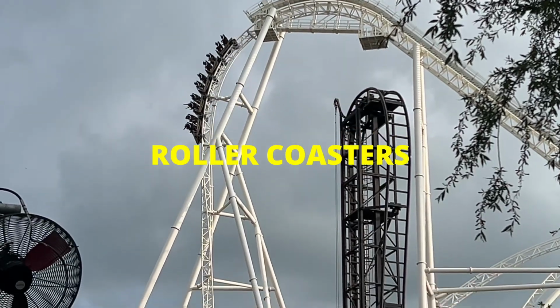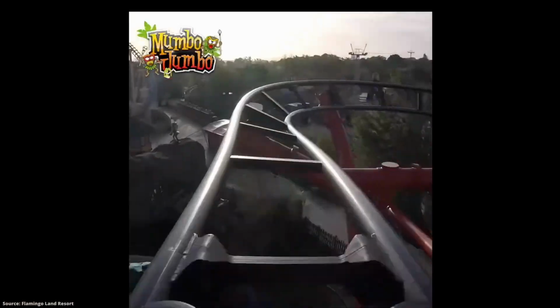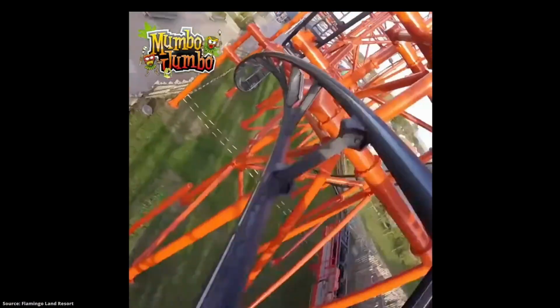Unexpected moments on roller coasters can often help to heighten the thrill factor, making the experience feel more unpredictable and disorientating.